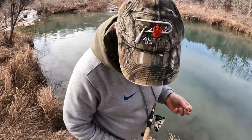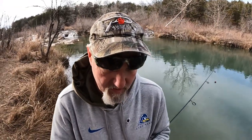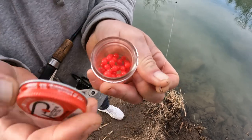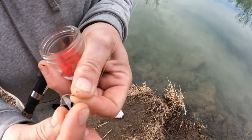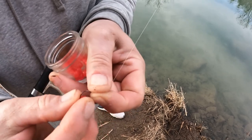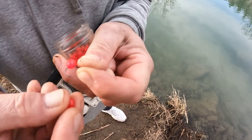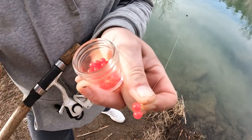You want these? Oh, you already got one in your pocket? Yes, sir. He's got one in his pocket. So simple as this, we're handed over to Big Mike. Pautzke premium egg. How many eggs do you like to use, Mike? I'm a two egg guy. I like to cover up the hook nice so you don't see it, and make it more appetizing.